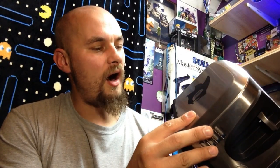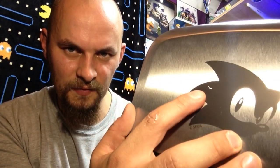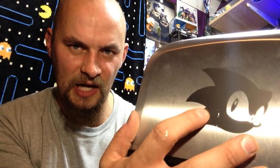metal. I only have one problem. You probably won't be able to see this on the camera, but I will try my very best. You see the slight lines there? It's been scratched on the inside! The polystyrene does nothing! So that's obviously incredibly, incredibly shit.